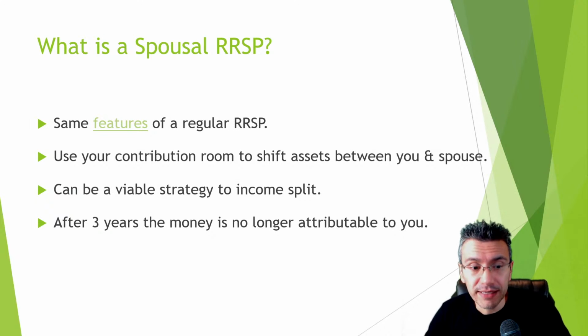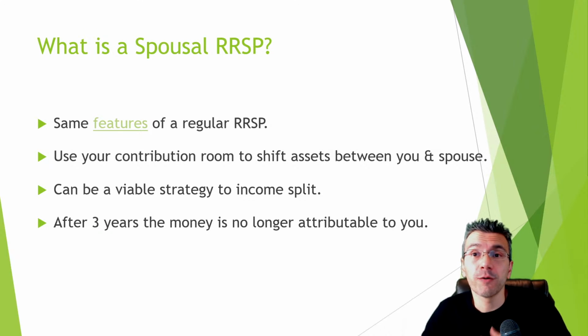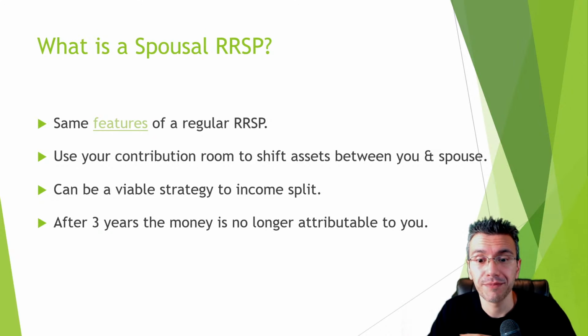Very important to keep in mind as well is that after 3 years, the money inside of a spouse's RRSP becomes their money. It's no longer attributable back to the original contributing spouse. So let's say if my spouse earns $200,000 and I'm earning $50,000, it would make a lot more sense for them to open a spousal RRSP for me, because they would get a much larger tax refund by contributing at their higher income tax rate than for me.